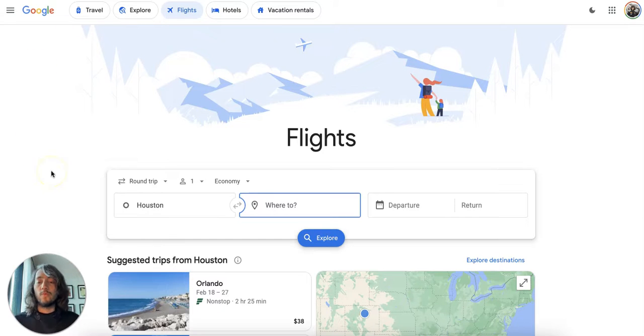I like to start with Google Flights, and this is basically just to find routing options. So if I'm in Houston, for example, I want to get a general idea of where I'm going to lay over if I need to. Are there nonstops? In Houston, it might be a little bit easier, but if you're in, I don't know, even Charlotte, or maybe Portland, or smaller airports, then this is a useful tool so that you know what you're dealing with.